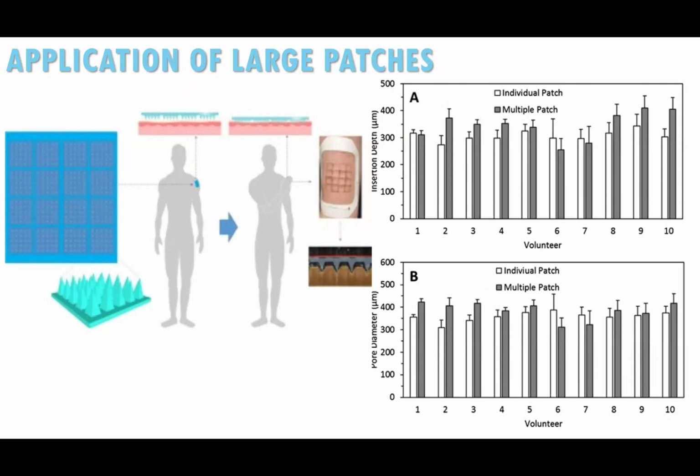And we got people to apply that to their skin using a pressure-responsive film that basically would change color when the correct pressure had been applied. So if a little corner of the big patch hadn't been applied, the person will see no discoloration. So if they need to press onto that again, they'll know that the microneedles have been inserted.